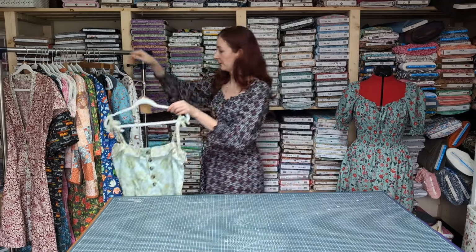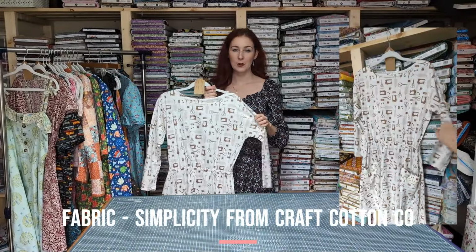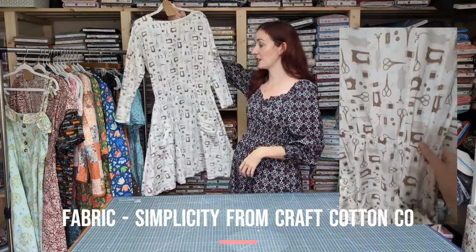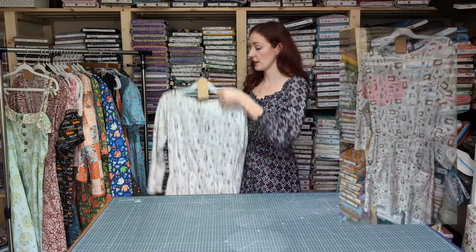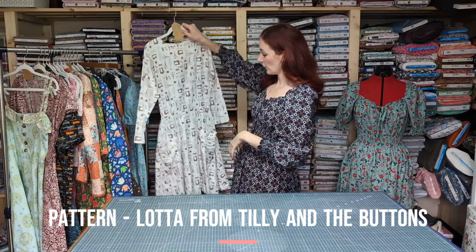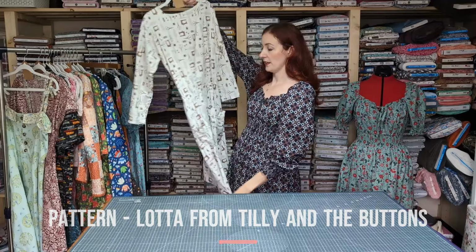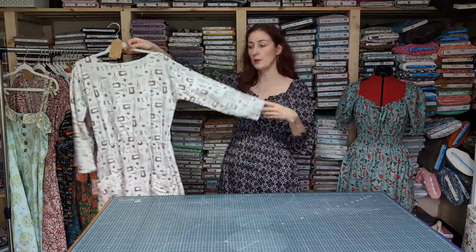Another example. I wore this to the NEC, to another sewing and stitching type show, because it's got all the sewing machines on. It is Simplicity. I've got quite a few collections with Craft Cotton Company, and this was one of the original ones actually. And it's a lot of dress. I added pockets and I added some sewing theme ribbon to them, and this gets loads of wear in the spring, so I put the long sleeves on.